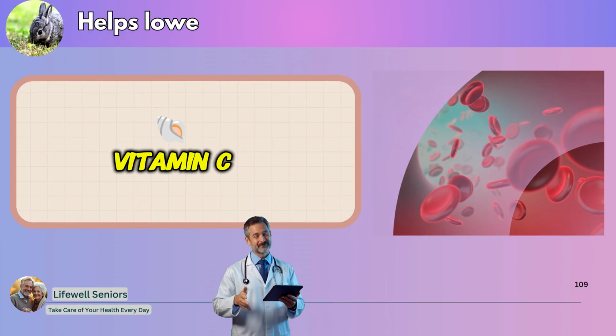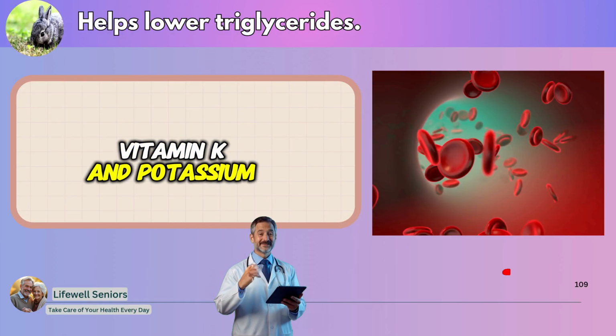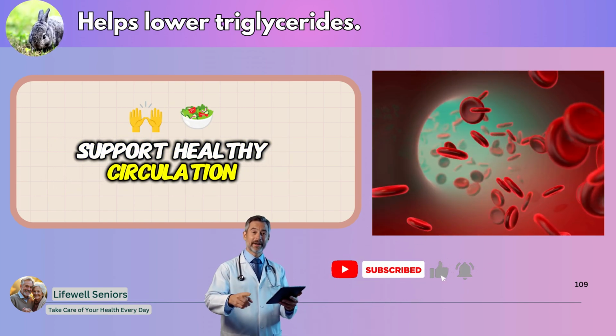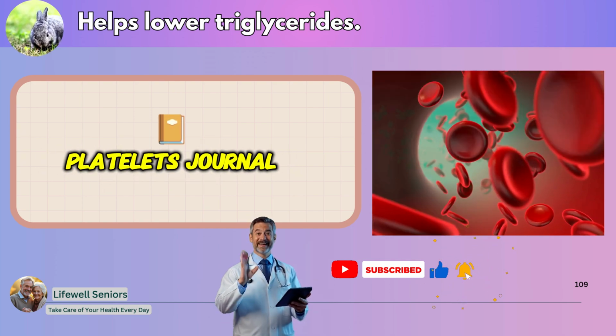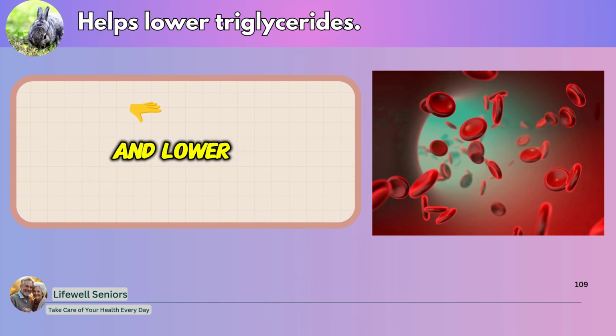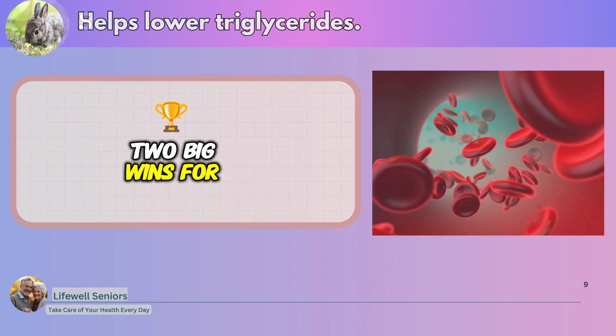Kiwi is packed with vitamin C, vitamin K, and potassium, and it contains natural blood-thinning properties that support healthy circulation. One study published in Platelets Journal found that people who ate 2 to 3 kiwis per day had improved platelet function and lower triglyceride levels, 2 big wins for heart health.